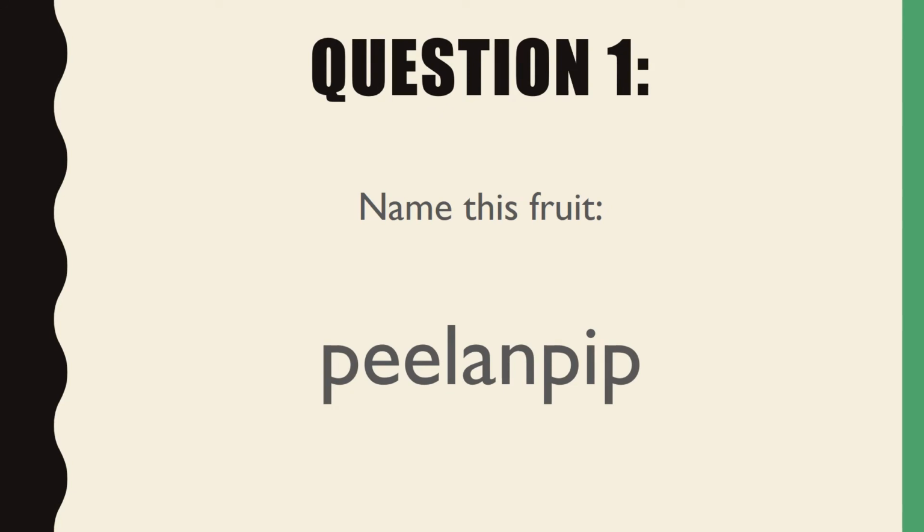So question one. Name this fruit. Look carefully at the letters. Those letters can be rearranged to spell the name of a fruit, but what fruit is it?